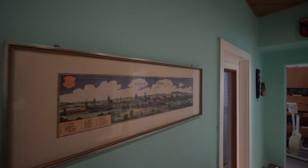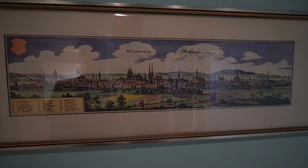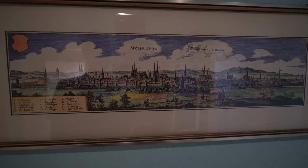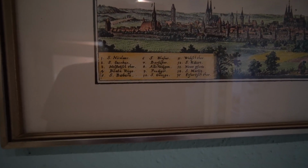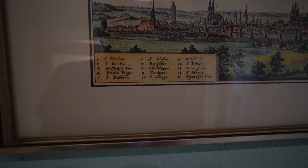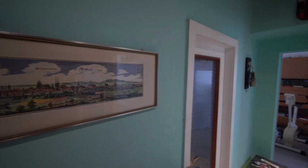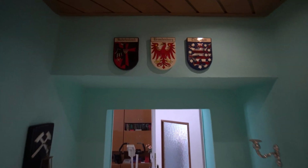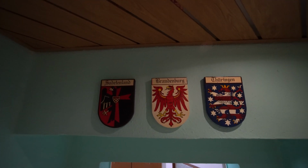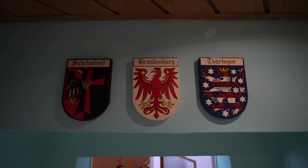Oh, here you see a nice view of Mühlhausen. You see, it's a very famous old town with lots of churches. I don't know how many churches. Oh, here you see a number, so you have at least 15 churches still there. Mühlhausen. Here you see some logos from the towns those people were from, so Dahlem, Brandenburg, and Thuringia.